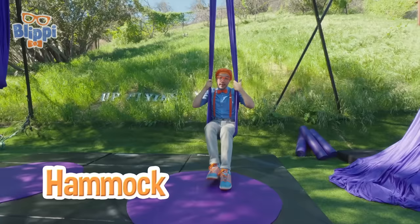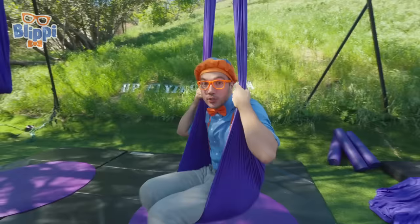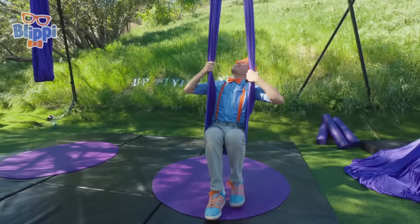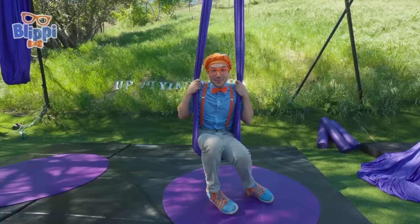Whoa, check it out! I'm swinging in this hammock. Yeah, normally you might wanna take a nap in a hammock, but this one is great for swinging in, climbing on, and spinning! Woohoo! Yeah, that's because this is an aerial hammock. Yeah, you can do all kinds of things on it. Whoa, it sure is fun! Oh, but if you're doing anything with aerial silks or aerial hammocks, you want to make sure there's a grown-up nearby so you stay nice and safe. Okay, let's swing!